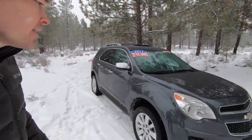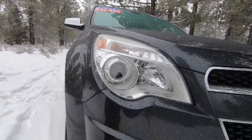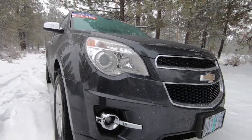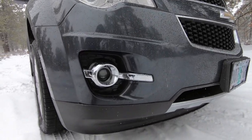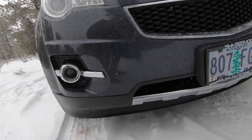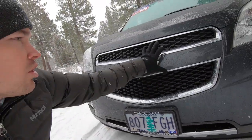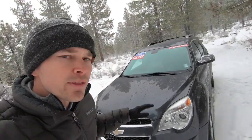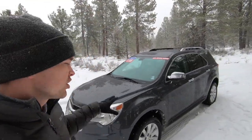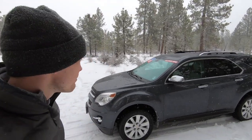Starting up here on the front end, you'll see it's got a really nice looking headlight design, some really nice finish to it, and very sleek and sporty. Likewise, we've got the lower fog lights on this bumper, some nice chrome accents, a little trim piece along the bottom, more chrome in the grille. And it's worth noting, because this is the LTZ package, you're going to see more chrome on this vehicle than what you'll see on some of those other more basic models.